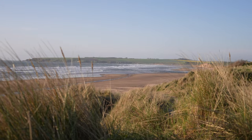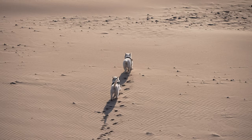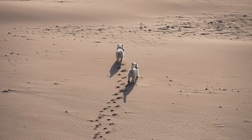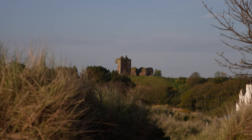Is a beautiful, pristine area where you might run into surfers or horse riders, but we only met these two doggies because it was about 6:30 at this point, and you know, all the surfers were still in their comfy beds. You surely noticed the castle ruin.